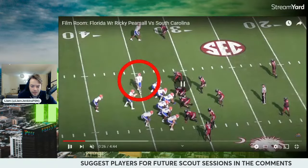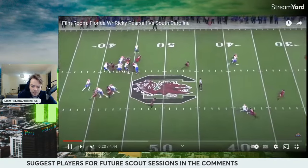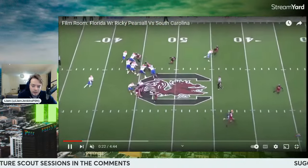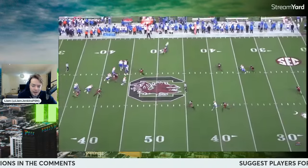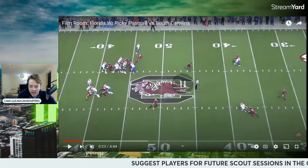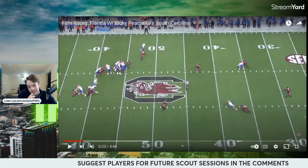I guess it's two interior curls. So it wasn't an adaptation, he was trying to curl. Does get a separation in the end, but looks like he just gets met by a great play by that linebacker. Wow. Great play by the linebacker. Yeah, he gets separation at the end of it.